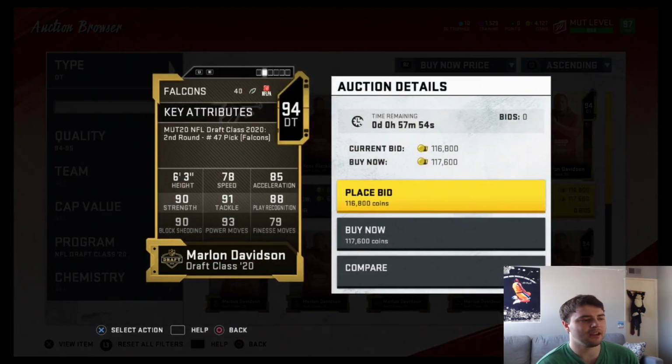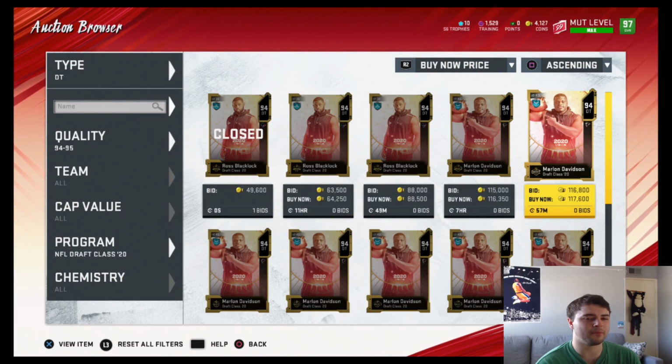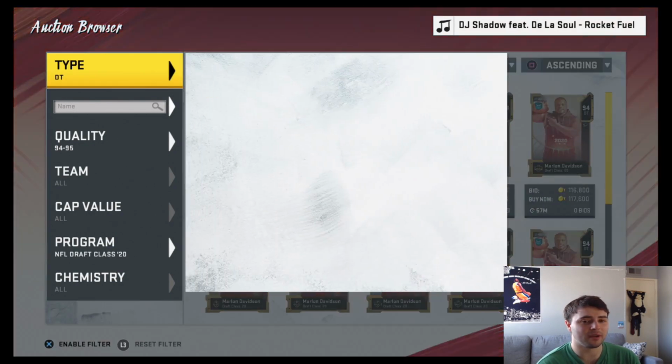And then right here, Falcons picked up another D tackle who's only got 78 speed as well. 93 power move, 90 block shed. I would say this card's probably a little bit better just because of block shed, strength, and play rec. His tackling's a little bit higher, I believe, as well. But neither one of them are really that great, so it's really dependent on what you actually want.